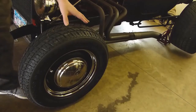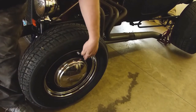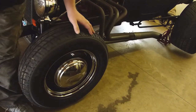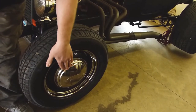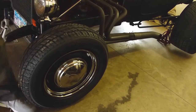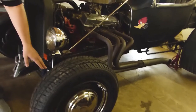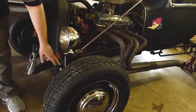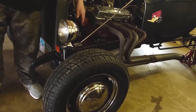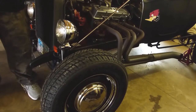So these are the rims I ordered from Will Smith out of California. I did have them powder coated, so you don't have to worry about anything with paint or chipping. And I got the Ford hubcaps and beauty rings on there. I do have a solid axle with a 4-inch drop in the front with some chrome shocks. Rack and pinion steering, which is down here in the front. So it is all manual steering on there.